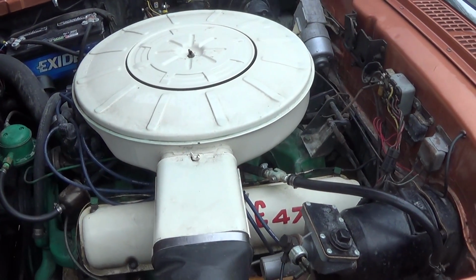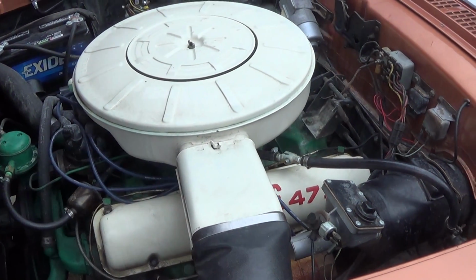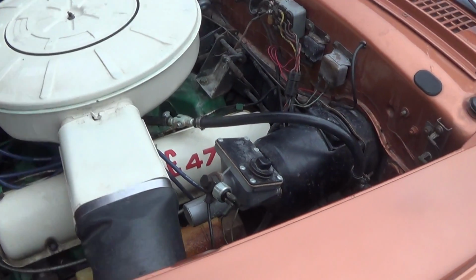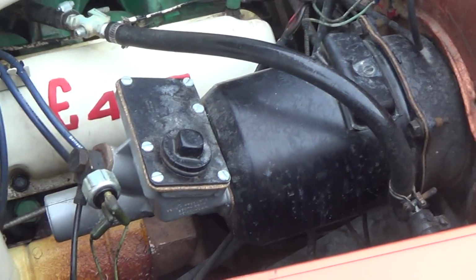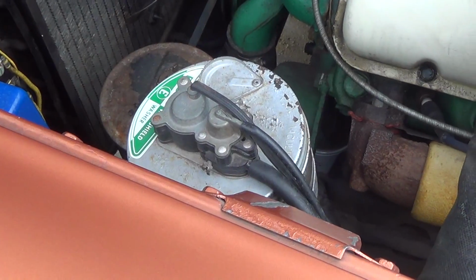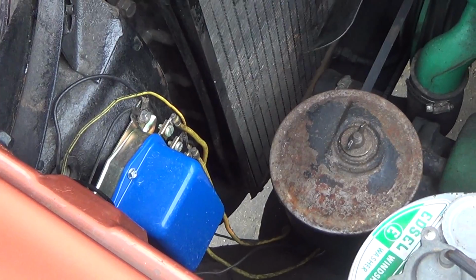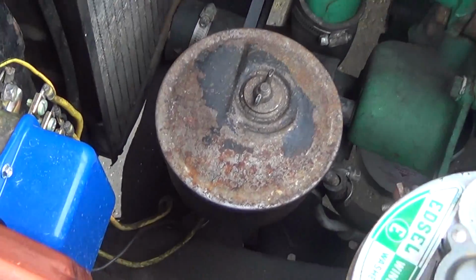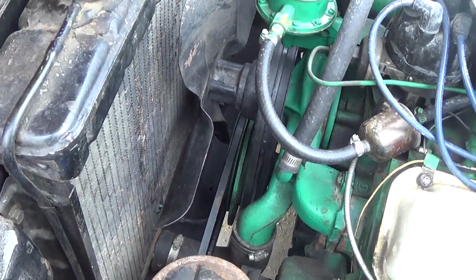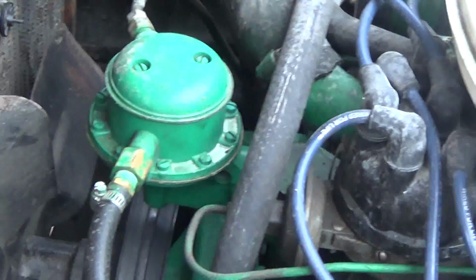Looking underneath the hood of our 1958 Edsel Citation, we have our 475 torque rating V8 motor. We have our master cylinder as well as our power brake booster. Our washer reservoir. Our voltage regulator. Our power steering pump as well as reservoir. Our cooling fan. Fuel pump. Distributor cap.